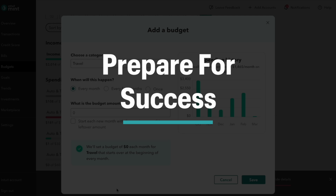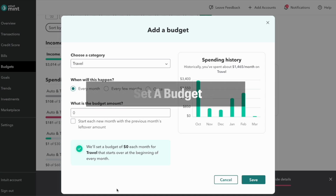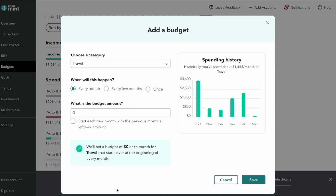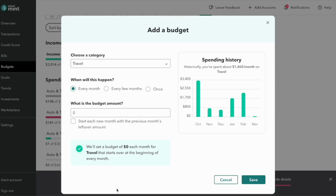How to prepare for success. Set a budget. It's important to know how much you spend on a monthly basis and how much you can set aside for travel. Our goal was to use $0 beside taxes for our travel budget. You also have to keep in mind that some cards come with annual fees, so make sure that the card and the strategy that you choose is worth it. You're going to want to track your budget.